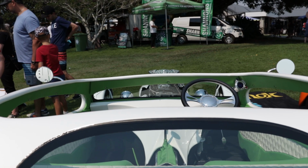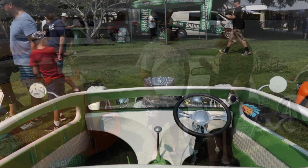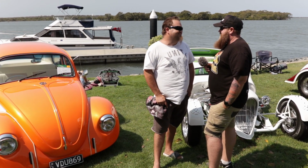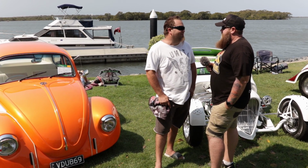Where did it all start for you as a young fella? My old man had an original Sandman. Okay. So I remember sitting on the driveway with an ice cream bucket full of petrol and a scrubbing brush washing push rods. There you go. You know, I was probably 8 or 9 maybe. You know, I wouldn't be any older than that.